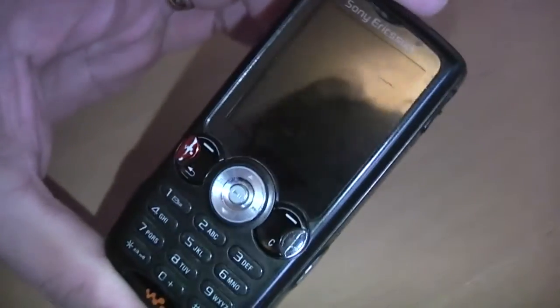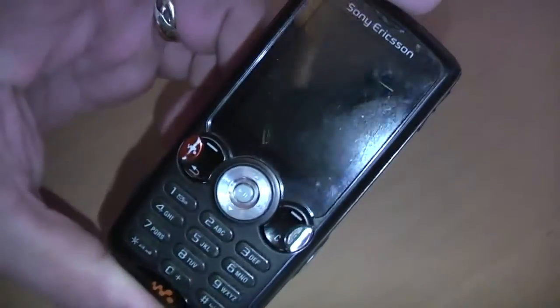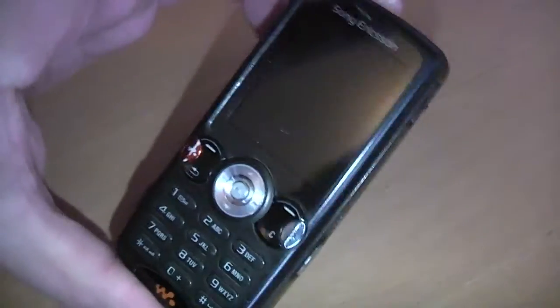One of the nice features on this is it actually has a music mode, so you can still listen to music but not actually have the phone functions turned on for the likes of being on an airplane or in a hospital. So yeah, I used this phone for several years, and yeah, it's still working perfectly. These were very, very popular little phones.